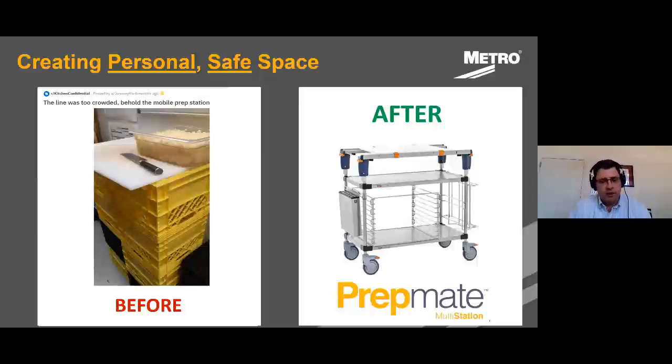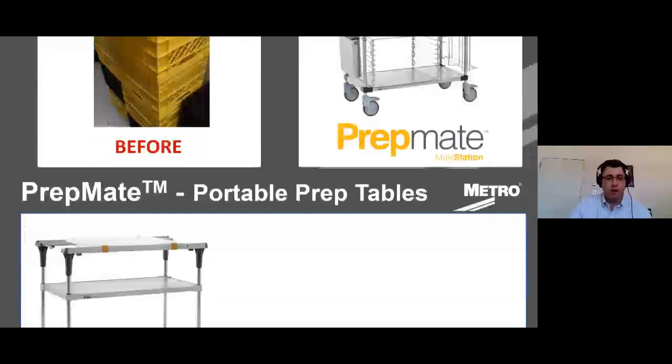One of the best products that Metro has for this is its PrepMate. It is designed looking at all the pain points that restaurants experience in the prep process, and it's optimizing for so many of those. But maybe the best thing that it's doing is food safety. So much food safety consideration went into the design and engineering of this product.